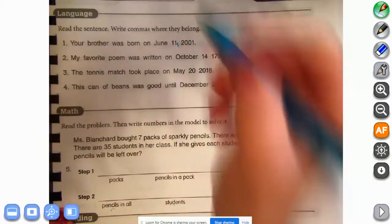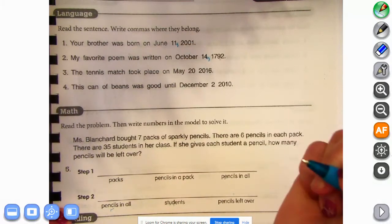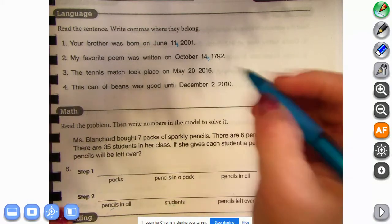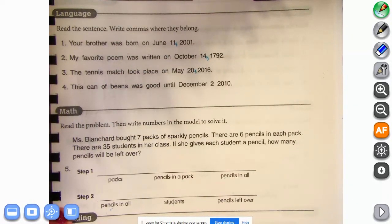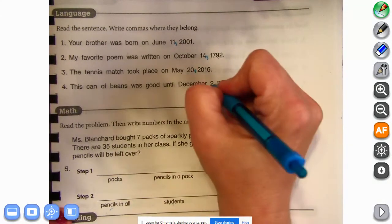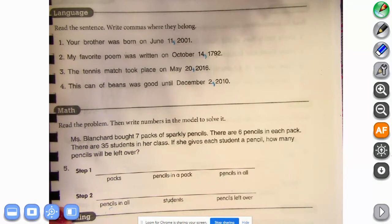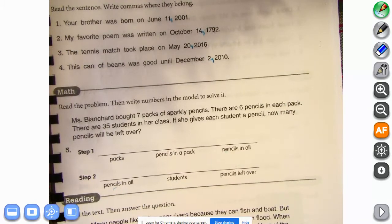My favorite poem was written on October 14th, separate the day from the year, 1792. The tennis match took place on May 20th, 2016. So you separate the day and the year. This can of beans was good until December 2nd, 2010. Okay. So if you had any mistakes there, go ahead and fix them.